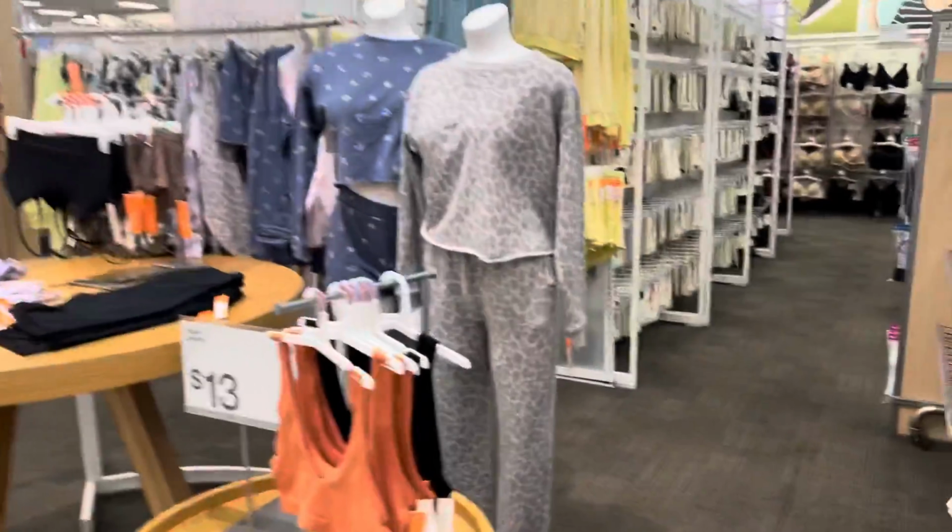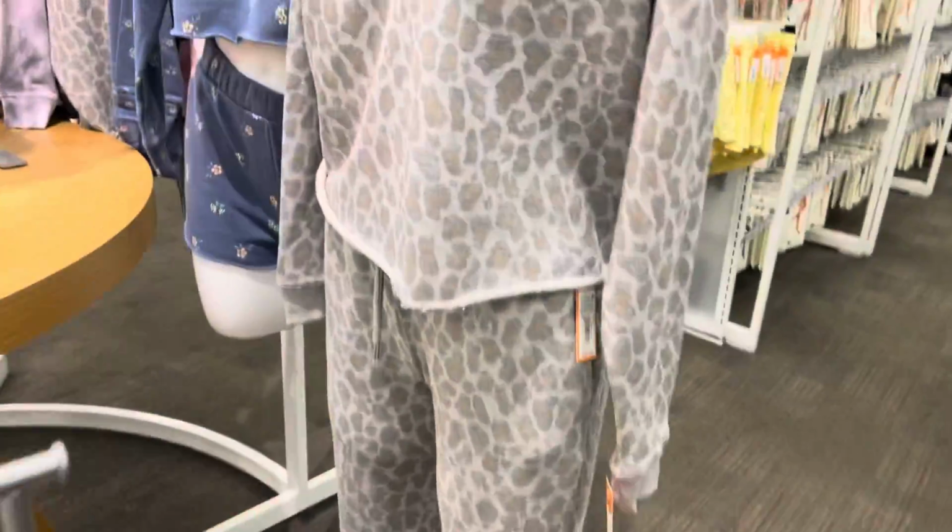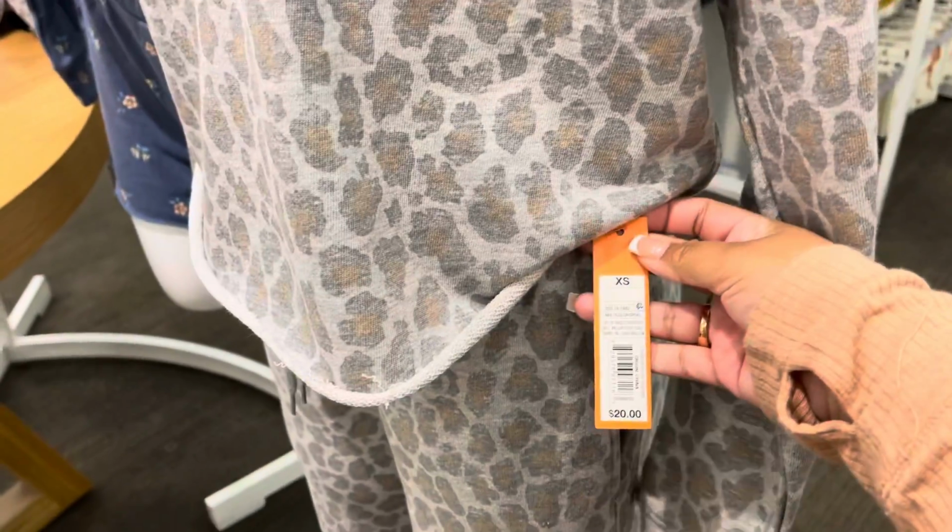See, I have this set and I love it. It's so cute, so comfy. It's like this leopard print. How much are the pants? The pants are only 20 bucks. Super cute.